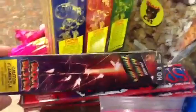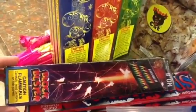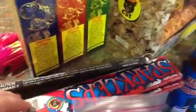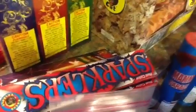Pack of World Class, just number 10 sparklers. Your normal wood stick, different colored sparklers, other random sparklers we've had forever. Oh, Blockbuster. God, that's an old brand too. See, these are colored. These are Great Grizzly sparklers. Both are red color. If you see that, it's kind of upside down.